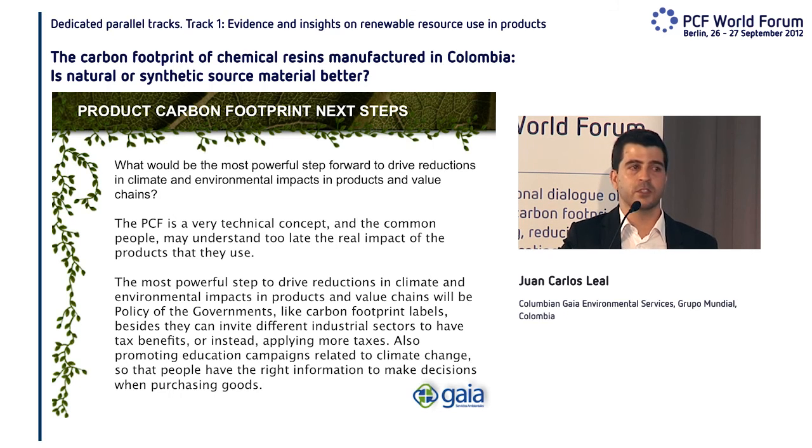So the most powerful step to drive a reduction in climate and environmental impacts in products and value chains will be government policy and regulations, like carbon footprint labels. Besides, they can encourage different industrial sectors with tax benefits, or instead apply more taxes. I don't like that, but maybe it's the way to do it. Also, promoting education campaigns related to climate change so that people have the right information to make decisions when purchasing goods.